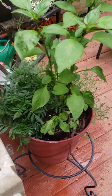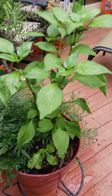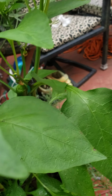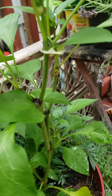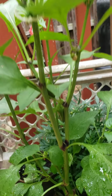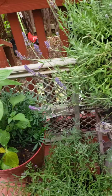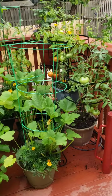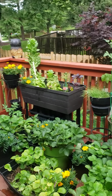Alrighty. Oh, it's one of my pepper plants that actually survived, and it's doing okay. It's got little bitty tiny little peppers on it. If you look and see, they're down there. They're in there. Little teeny peppers. And then, of course, some lavender, thyme, and sage. But this is what we're doing so far.